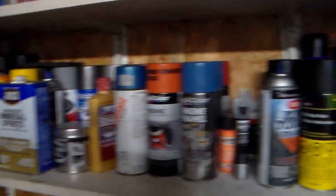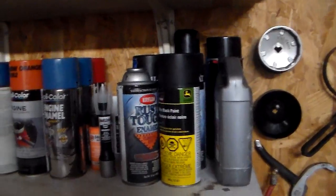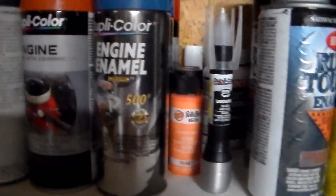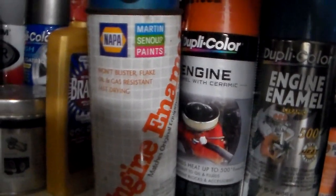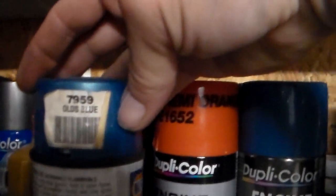I've got all kinds of stuff in here. I've got paint, I've got rust remover, I've got stuff I do my instrument needles with, engine enamel. How old do you think this is? This is Napa Martin Senior paint, and I think this is Oldsmobile. Without looking at it, I think this is Oldsmobile blue. There it is. I'd say probably 20 years old at least, if not more.